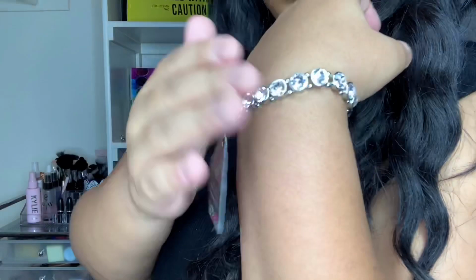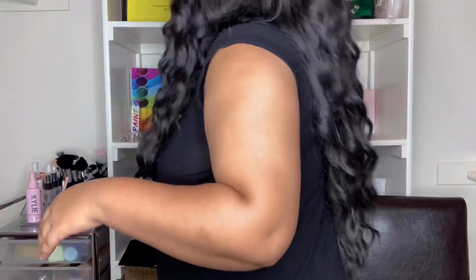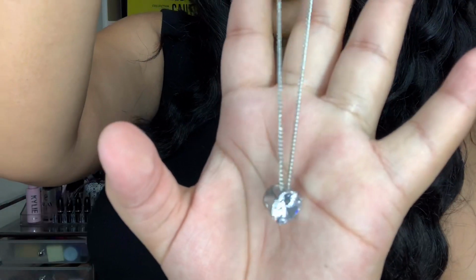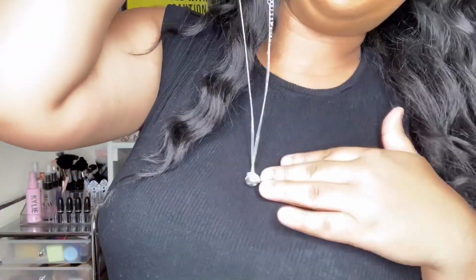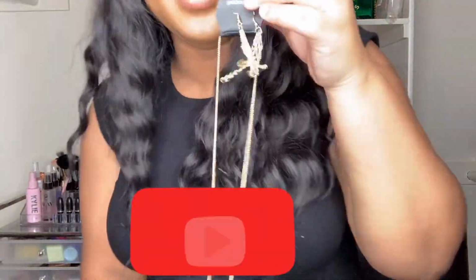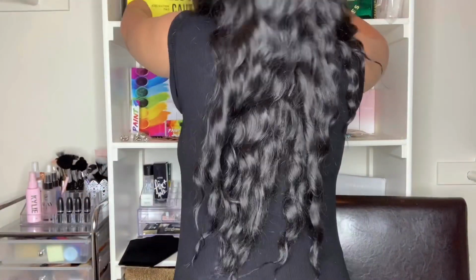Then we have this bracelet here. Look at how cute that is. It's so shiny because of the ring light. And then we have this one. Look at the simplicity in this, you guys. It's so simple. Comes with the matching earrings. So cute. This one is mine. I am keeping it for myself. And then next we have this one. This one's really cute too. So pretty, you guys. And then of course it comes with, wow, I actually got through everything pretty quick.